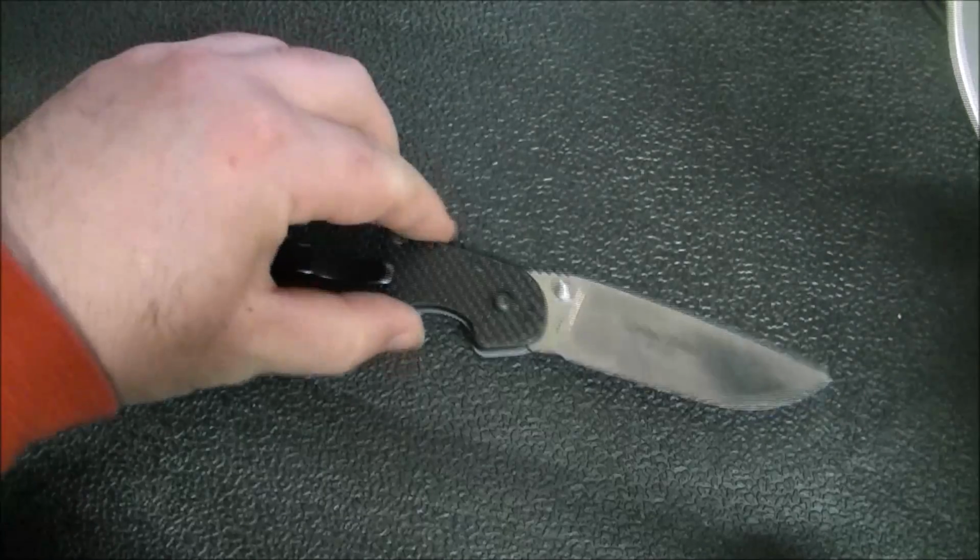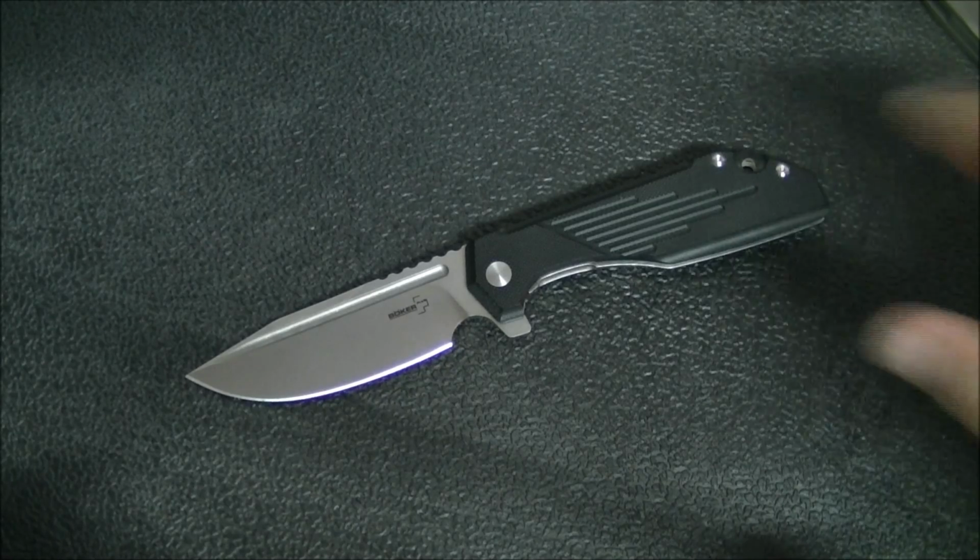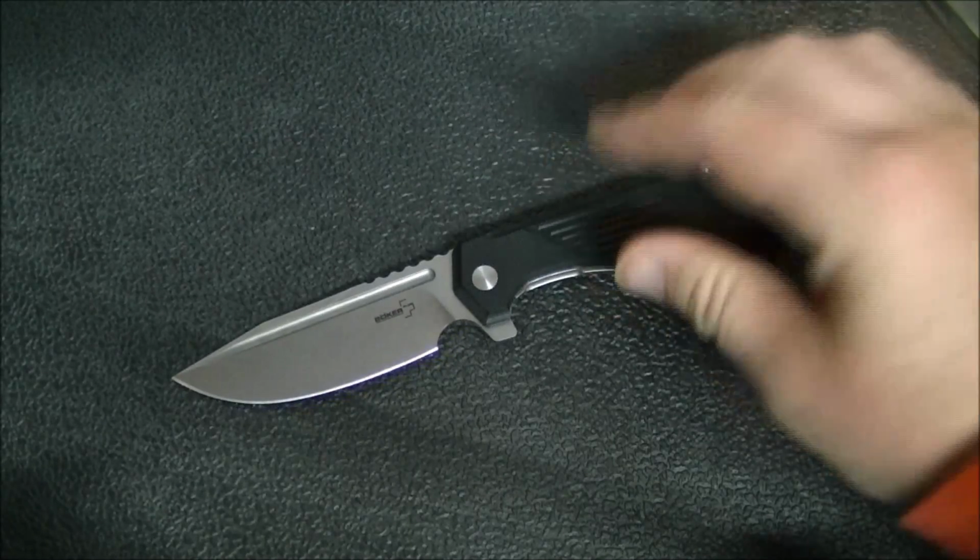Now, here is the next knife I want to share with you guys, and this knife is another one I'm considering for my top 5 or top 10 knives of 2016. The list is growing, so I've got a list going. I'd love to hear your suggestions about that, by the way. But this is on my list for consideration at this point anyway.